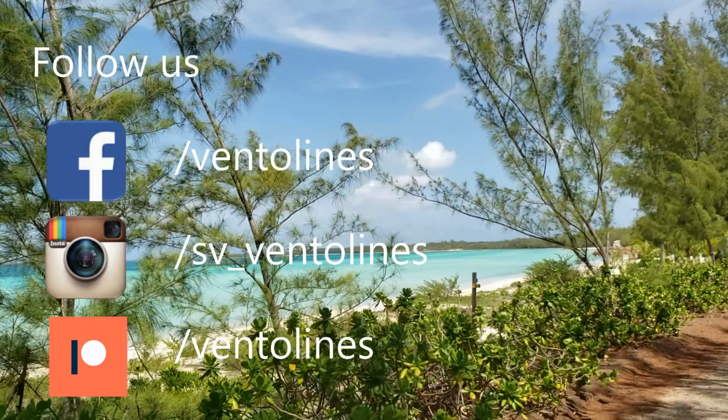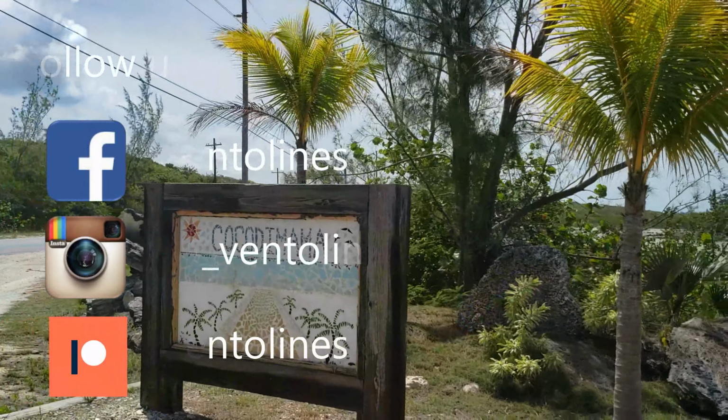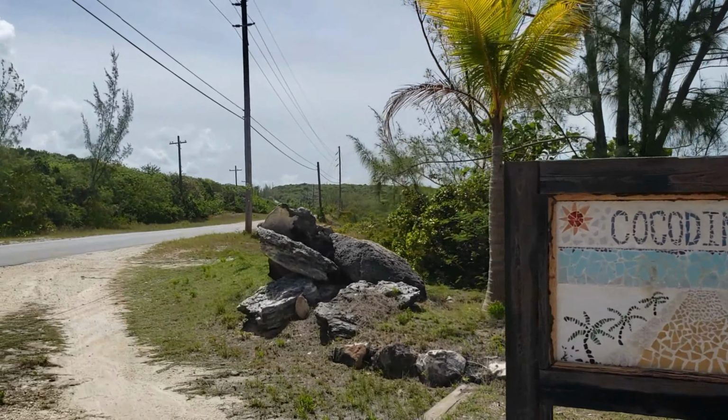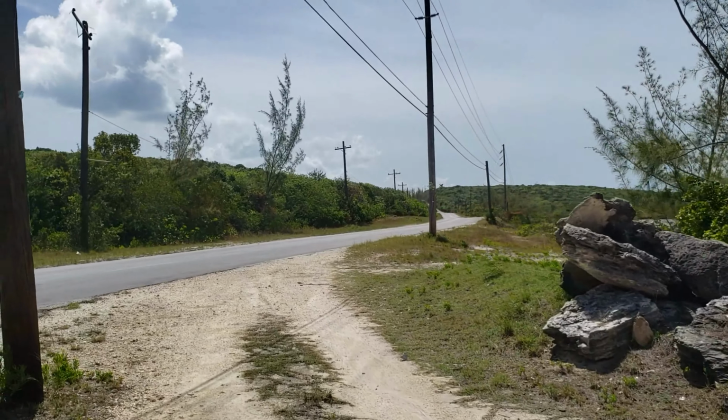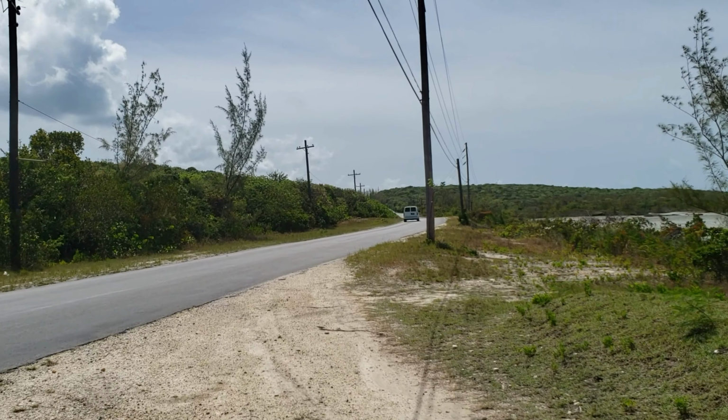The road to the Navy base is only about a mile and a half beyond the Coco de Mama Resort. But you're probably going to take your life in your hands on the Queens Highway, headed for the abandoned Navy base.